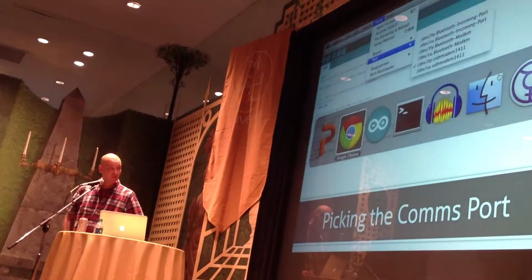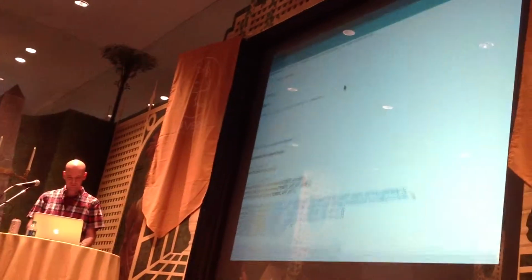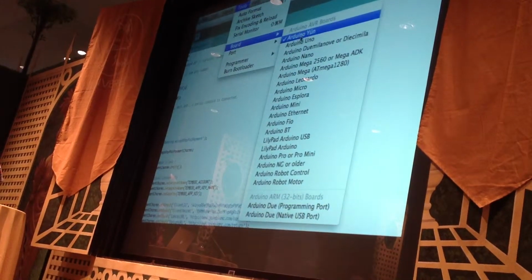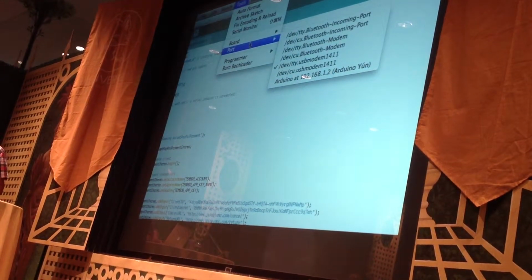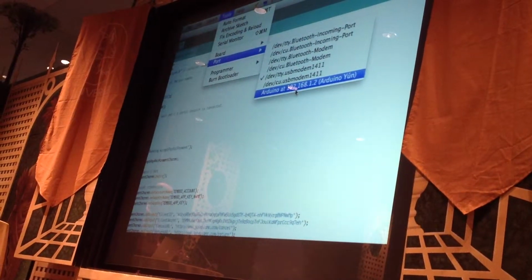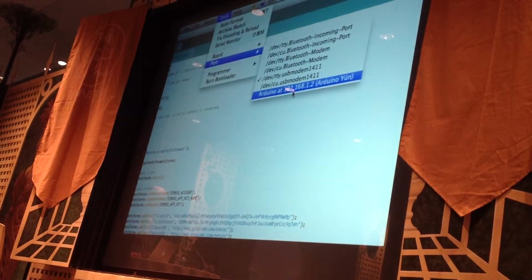So just quickly on that one, just to show you what it looks like in actual practice. Zoom in a little bit. You go on Tools, Board, select the Yun. So that's the first step, and then once you connect it, you go to Port and select your port. Now once you set up the onboard Wi-Fi on this, you can actually communicate with it via a Wi-Fi connection. So there's multiple different ways. You don't have to plug it in directly.